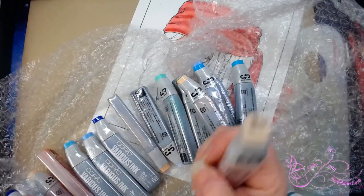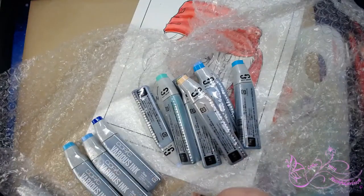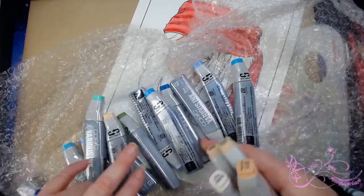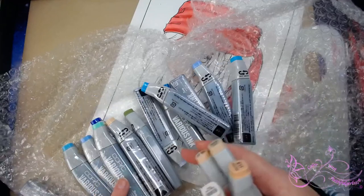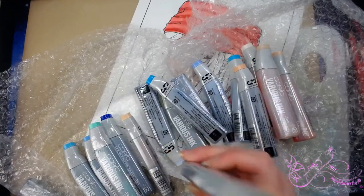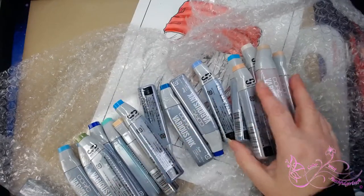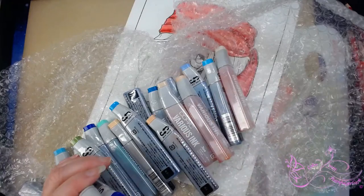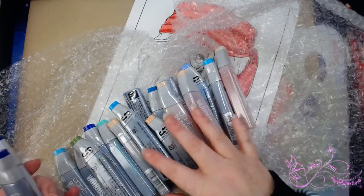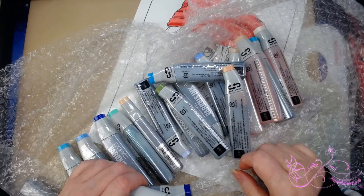I also got all my skin colours again, because, you know, big containers and all. And the rest are all the blues that I was running out of as I was going through and doing it, and the green. They didn't have the other green I ran out of, actually, which was a bit of a bummer, in any of the sizes. I don't know if it's hard to get or what. But yeah, I got some Copic refills.